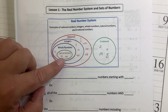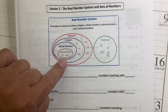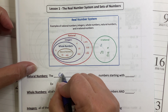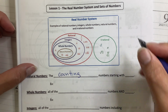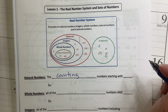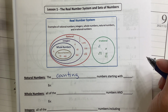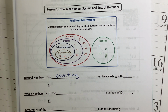Now I'm going to start with natural numbers. I'm going to start in the beginning and work my way out. Now, natural numbers are all the counting numbers. Think about a little kid. If you ask a little kid to count to you, they're all going to start the same way. 1, 2, 3, but then they get lost in the trees and they'll skip to 17. But they usually can start with 1, because that's how it's natural to start with 1.